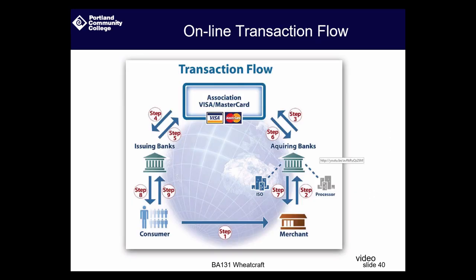Let's see. The transaction flow. We'll cover this in the classroom, a little bit more of going through all the steps that happen when you make that purchase at the store. It's a lot more complicated and complex than you would think. And consequently, there's a number of places where the transaction could go wrong.